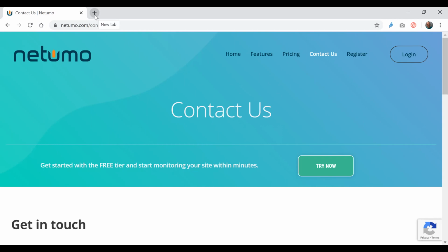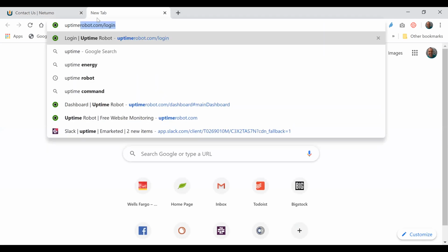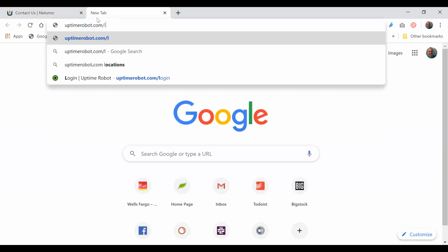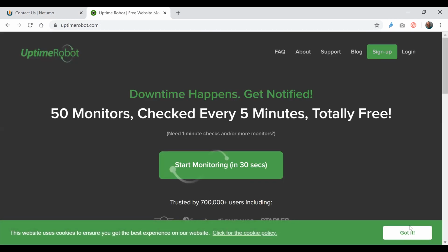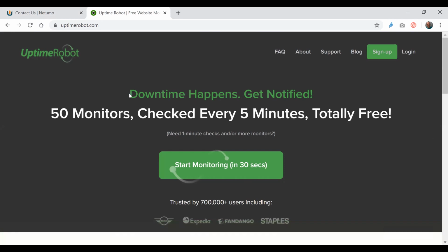But we've got a few more minutes, so let's check out Uptime Robot. So, boom, we got it. Downtime happens, get notified. 50 monitors checked every 5 minutes, fully free. Wow, look at that. The other one was just one for free, and this is offering 50. Big difference.